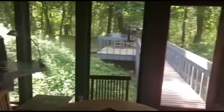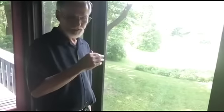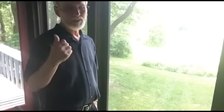And the birds and the critters love this place. We have counted 20-plus species of birds that regularly visit, and all the little animals like squirrels and stuff. We have counted 44 different bird species here, and it's about 20-something regular.